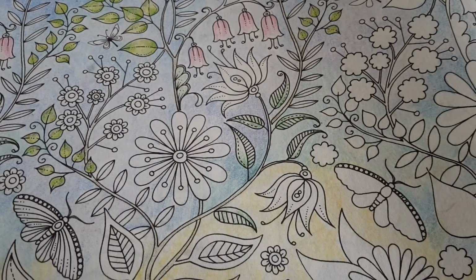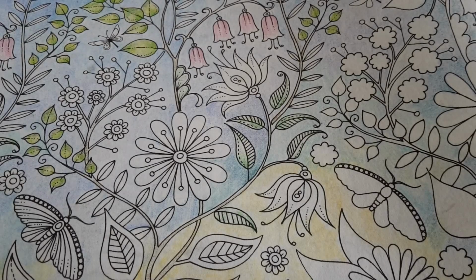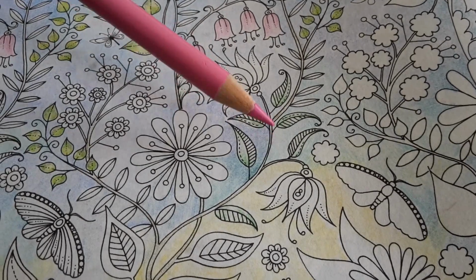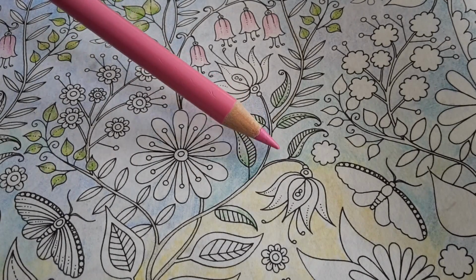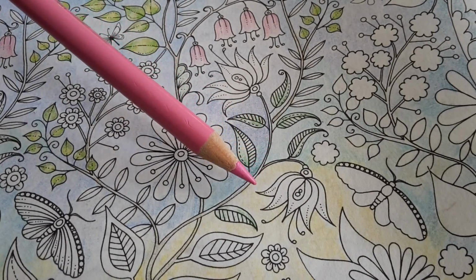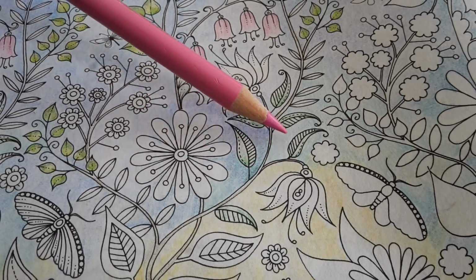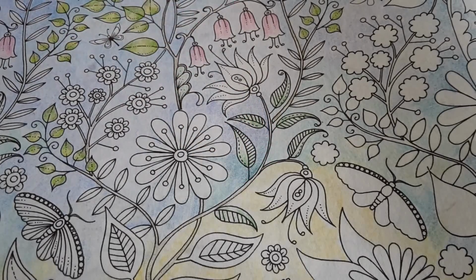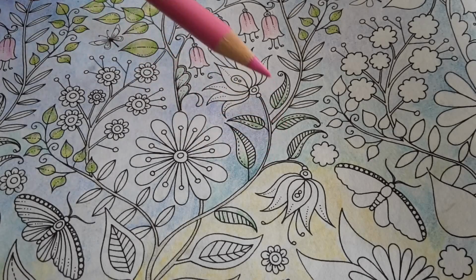Next time I will do some more blending and layering for areas like this. Look, because here it is green, here it's blue, here's another green, and here's yellow, and this needs to blend and be smoothened out much more. But I will show you next time how to do that.